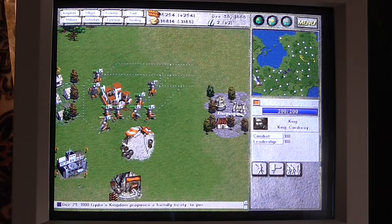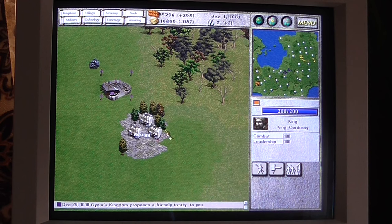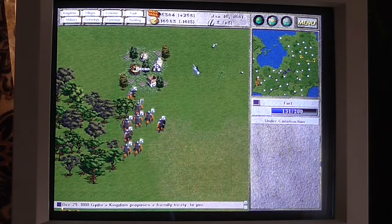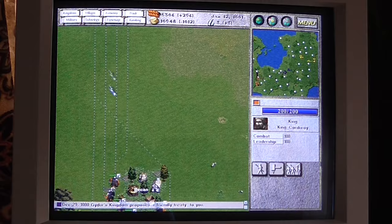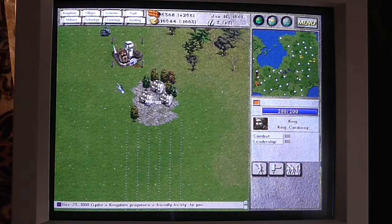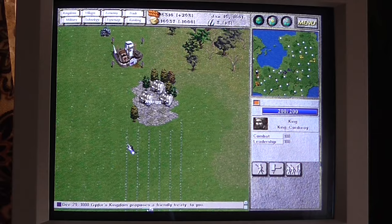Oui, mon commandant. You got nothing, punk-ass little blanche. Oui, mon commandant.